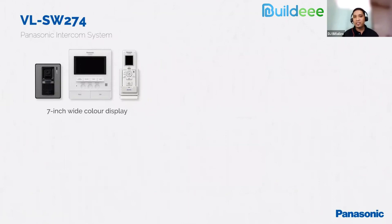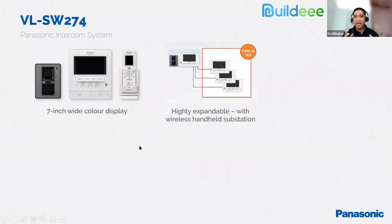And this intercom system is very flexible. We can expand the unit, so it's not just 3 devices, we can expand it up to a total of 6 units. So actually we can add 2 door stations, so we can put it on our front door or back door, or front gate and back gate for security purposes. And then we can have 1 main unit and 3 additional extension units, so for us to be able to see anything na nangyayari sa labas as long as there is an extension unit near us.